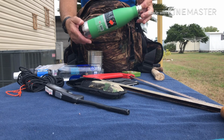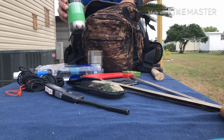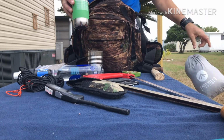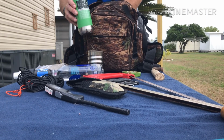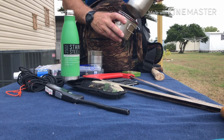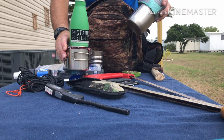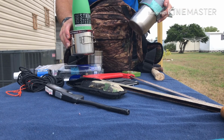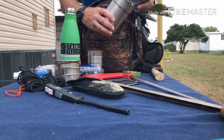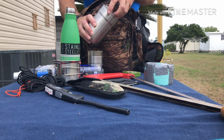I found this steel canister, which more approximates what we're talking about for survivability. It could nest inside of this cup, which also serves as a pot. We kind of like this Stanley one. Nested in here are all our things that we need.